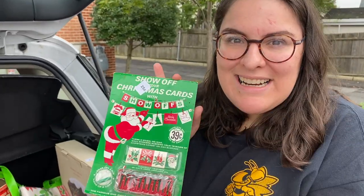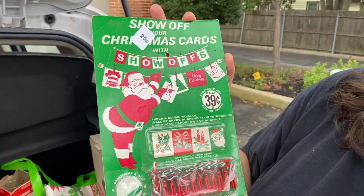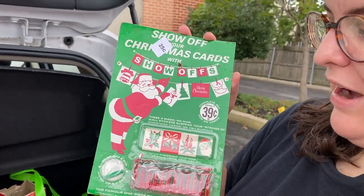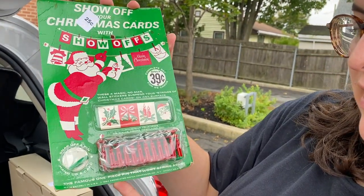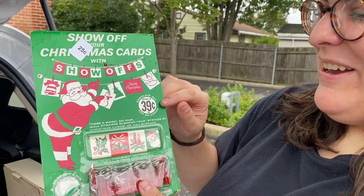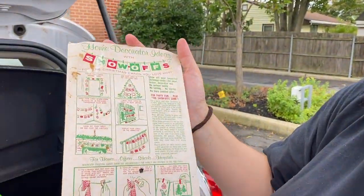I was so excited to find this, guys. Oh my gosh, I don't know what they're called, but they hold your Christmas cards. They're so cute, and new in the package, it's just fantastic. Love the graphics. This is probably from, I was gonna say the 60s. It's marked 1964, made entirely in USA. Look at that, I love it. Wow, and it's actually cheaper than the original cost back in the 60s. It's so fun, and look at the back. How fun.